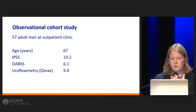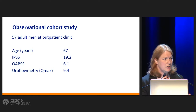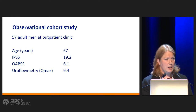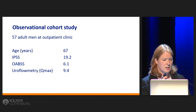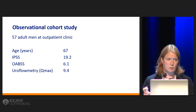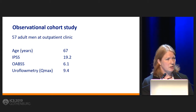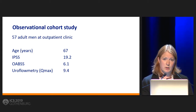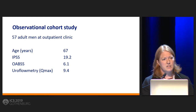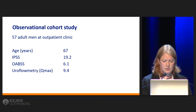We performed an observational cohort study, including 57 adult men in an outpatient clinic with a mean age of 67 years, an IPSS score of 19.2 and an OAB-q score of 6.1. I have to make a small note that only men with an IPSS score of 8 and higher were included for the study. And we found a mean maximum flow rate of 9.4 milliliters per second.